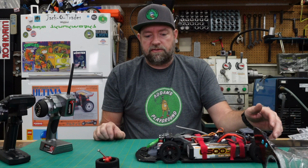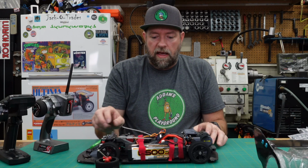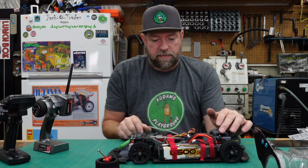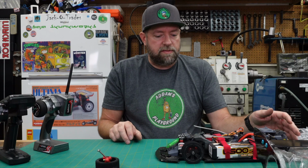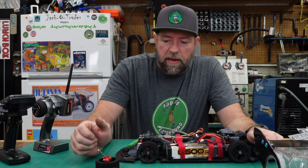Your car should kind of just roll across the bench with very little noise. That gear noise we hear is the cogging between the pinion and the spur, and these are steel tooth gears, so they're gonna be noisy. But this car is pretty smooth right now. So pay attention to that.